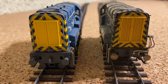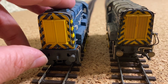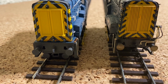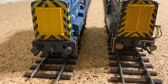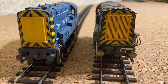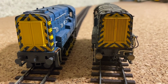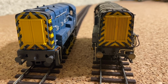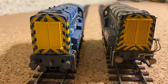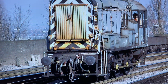The buffers on the Hornby one are obviously sprung, whereas I think the Bachmann ones are sprung, but have a very different look, a little bit more plasticky, but with a little bit of weathering that probably won't be too noticeable. Like I said, the pipe work on the front, the air and brake cables and things like that, are obviously not supposed to be present on the Bachmann version, so that's not a problem. But it's very nice to have these, and they've been well picked out and are very close to what the original looked like.